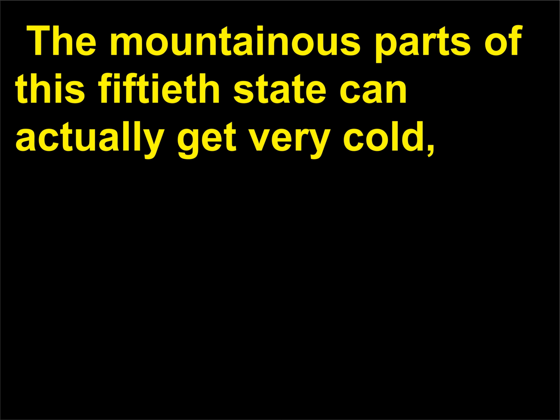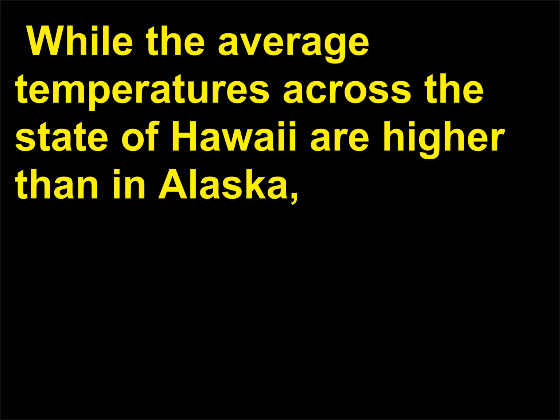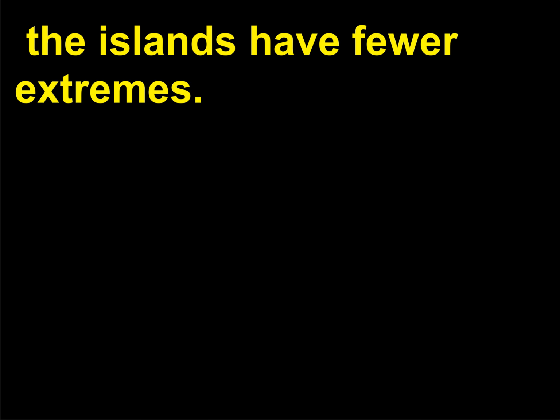The mountainous parts of this 50th state can actually get very cold, and the tops of Mauna Kea and Mauna Loa receive snowfall regularly, while the average temperatures across the state of Hawaii are higher than in Alaska. The islands have fewer extremes.